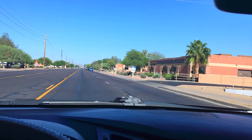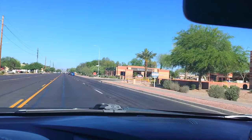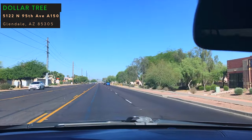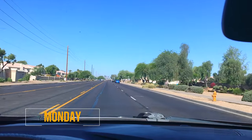Hey guys, so today I figured I'd take you along with me on a 3-day journey to one of my favorite Dollar Trees. I figured I'd bring you along because they're always restocking the shelves. So the first day we're gonna go is Monday, then we're gonna go Wednesday and Friday.